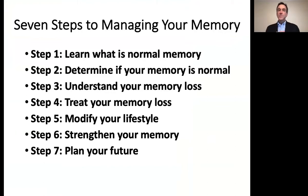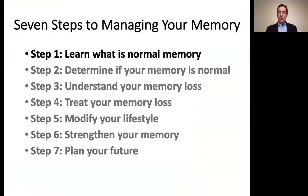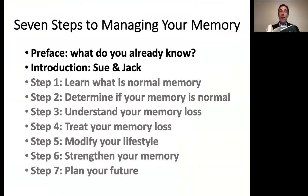But before we get into the 7 steps, I'm going to begin by talking about what you know about normal memory and what you may not know by reading a little bit from the preface. And although I cannot actually see any of you here and now, I want you to play along. As I read off each of these scenarios in the preface, if you think that this scenario is just something that happens as someone gets a little bit older, I want you to give me a thumbs up and say, oh, I think that's just fine. If, on the other hand, you say, wait a minute, that could be the start of Alzheimer's disease or another type of dementia, give me a thumbs down to say, wait a minute, I don't think that's correct.